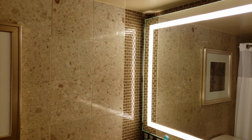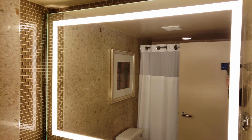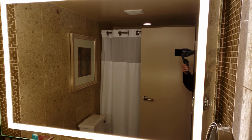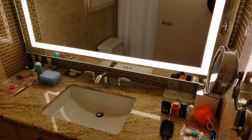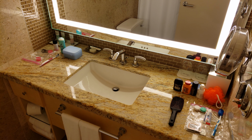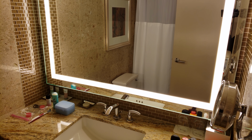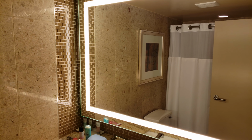Now over here we have the bathroom. I really like the light that they put into the mirror. I think it looks really well. I think the bathroom is alright, a little small for my liking. I usually like a little bit bigger bathroom. In my opinion, I thought the Excalibur had a bigger bathroom than here at the Mirage, but it's not that big of a deal. You don't spend a whole lot of time in here anyway. But this is what you can get ready in the morning with.